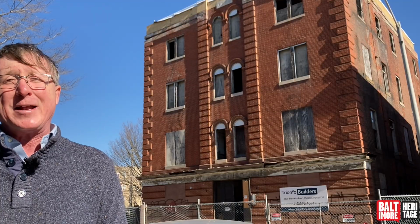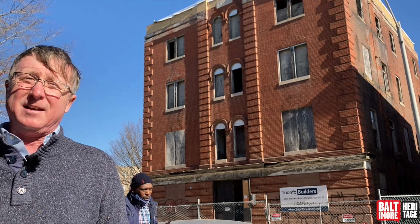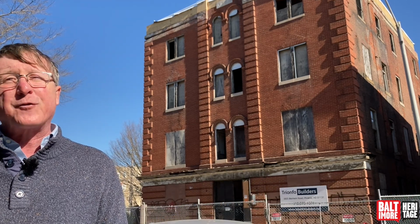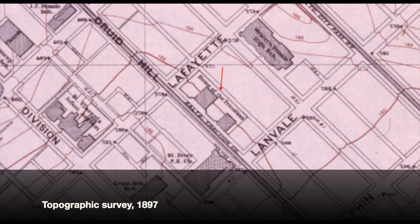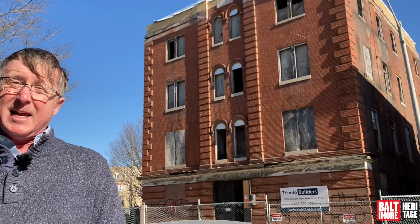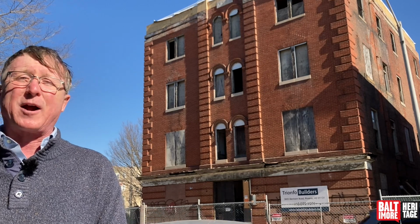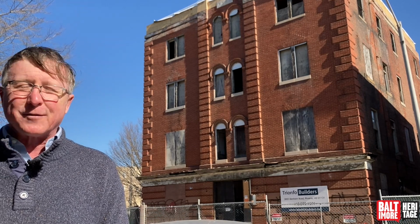But the Home of the Friendless did not like that. They did not like the changing demographics. And in the 1920s, they put the buildings up for sale. In their words, they no longer wanted to be part of an undesirable neighborhood. Clearly, race was at the center of that decision. In 1931, they sold the building here. The WPA, Works Progress Administration, purchased it, the federal government.